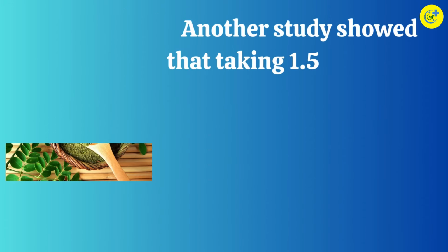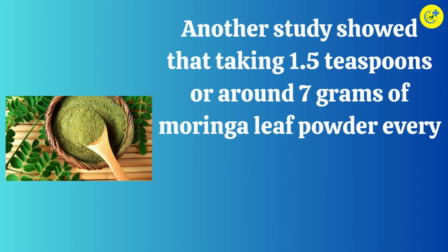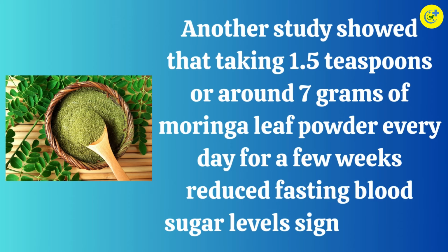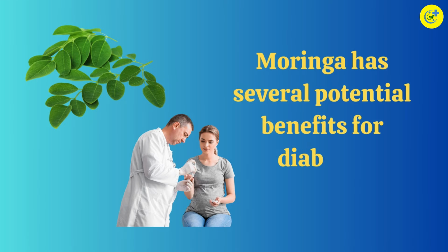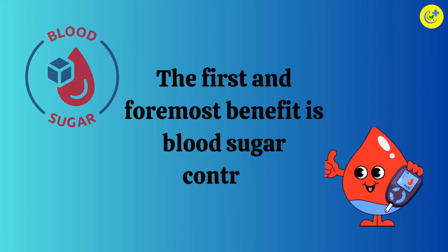Another study showed that taking 1.5 teaspoons, or around 7 grams, of Moringa leaf powder every day for a few weeks reduced fasting blood sugar levels significantly. Moringa has several potential benefits for diabetes management. The first and foremost benefit is blood sugar control.